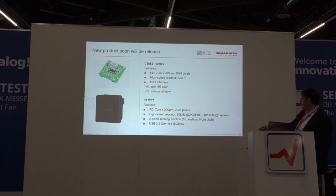And in this case, we are able to provide more readout, double more or less, and also this 2 pixel binning function that basically makes the sensor able to use half of the pixels, so 1000 pixels, but with double the speed. So if you have an application that requires very high speed, we'll provide the sensor. We are also working on this module. It's very draft, as you can see from the image here, but it will already have the electronics to drive the sensor and will be easily connected by USB 3.2.